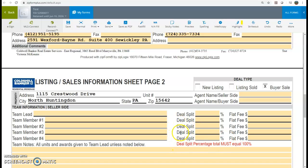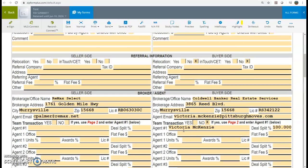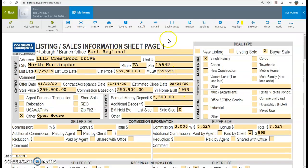Any questions, please let me know, but this is an absolute necessity. We need this to create the transaction, to process any type of hand money, do anything of that nature. As soon as you have a new listing or a new sale, this information sheet must be filled out and then all documentation submitted to Homebase, ideally within 24 to 48 hours.